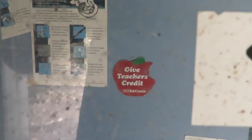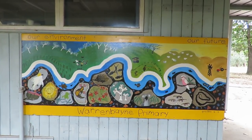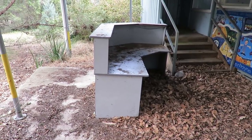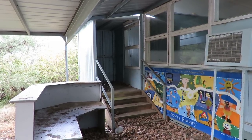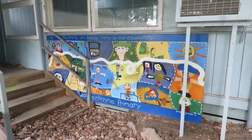Give teachers credit. Water check. No, a little bit of a painting by the old students. There's a random desk here, I don't know why. So yeah, that's the door that the kids would have gone in to get to the bag room. Look how long these leaves have been building up. The people who belong here in our community.